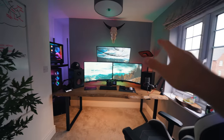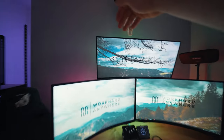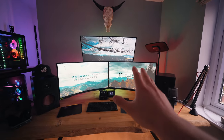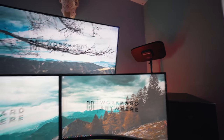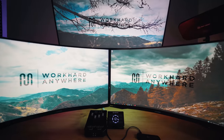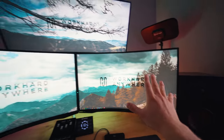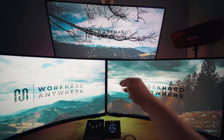This thing just looks awesome to look at. And then obviously this ultra wide here is curved as well, which is helping. I've got enough screen real estate here for me to be able to use. And also, one thing that I absolutely love is there's not one part of the screen that's really, really far away. All of the screen is around here, which I like.